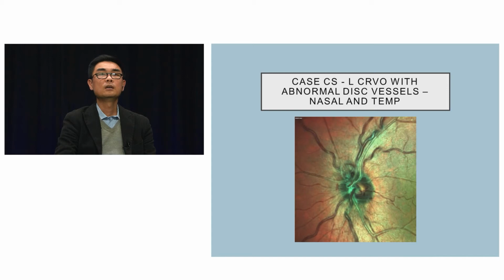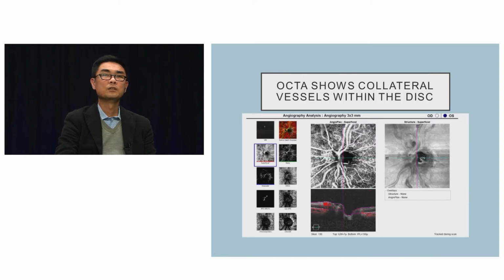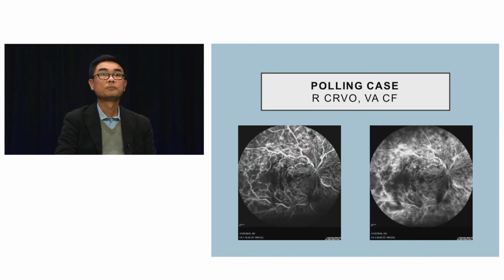This left eye, CRVO with abnormal discs, vessels, nasally and temporally. We weren't sure whether this was new vessels or collaterals. The OCTA shows these abnormal vessels to be within the disc tissue itself, not in the vitreous space. So these are collaterals. So this patient doesn't need PRP.